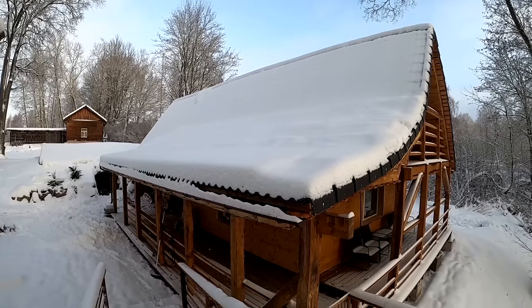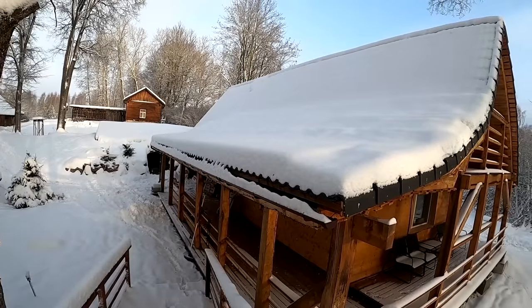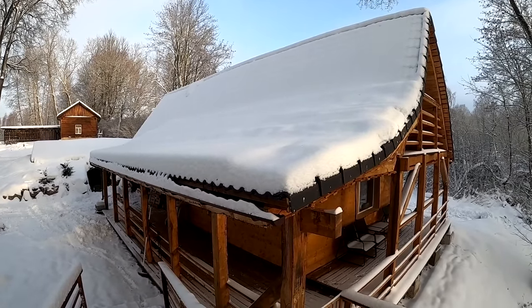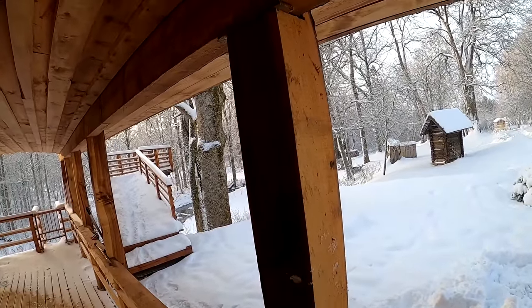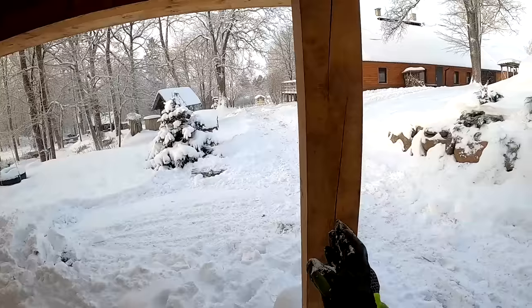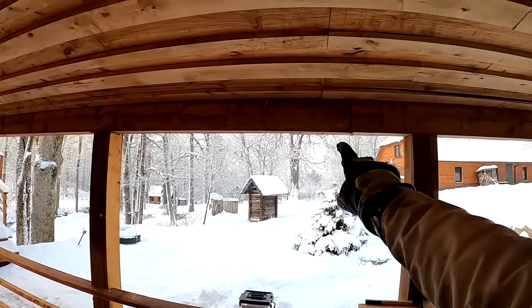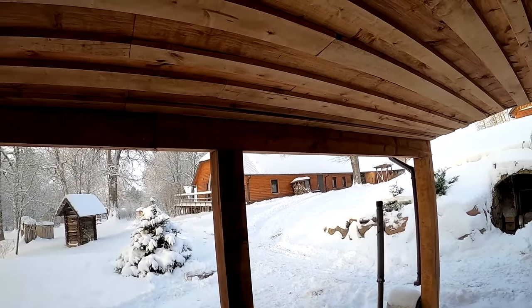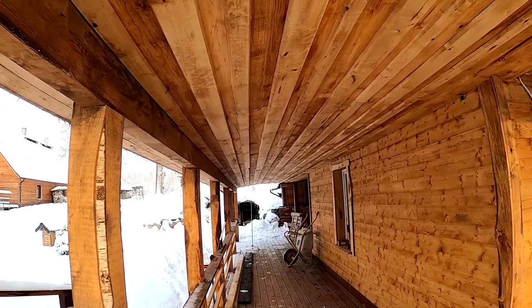The shed probably needs to also have the snow removed from here. I am quite confident that this thing is beefcake enough. I mean, the posts are 6x6s. Both corners though are 6x8s. And the beams on top are 4x8s. And that's pretty much everywhere. Yeah, this thing is definitely beefcake enough.